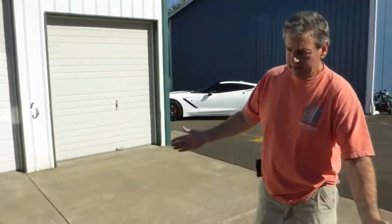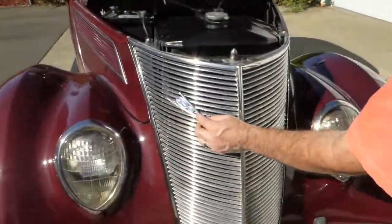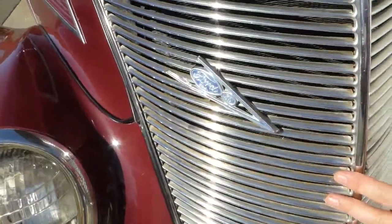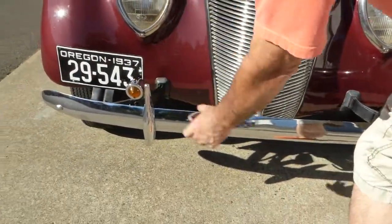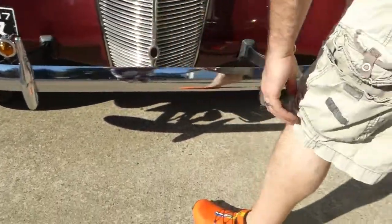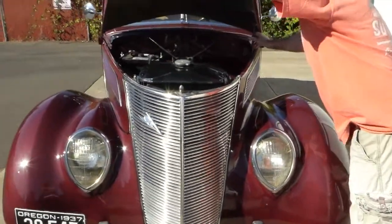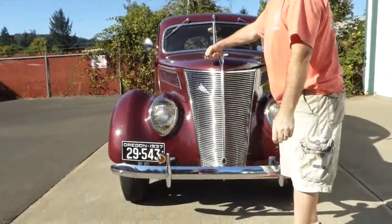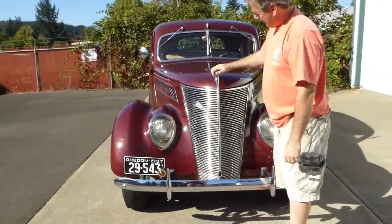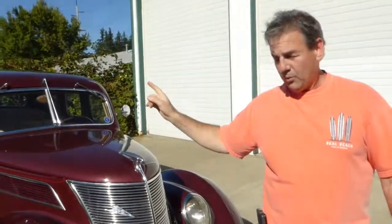Up front here, you've got this nice original grille, and this Ford emblem here is correct. And of course, these were added later on. These are turn signals, and again, nice chrome bumper and so forth. Turn the emblem, and that tightens your hood down. You've got electric windshield wipers, and they do work too, I should mention that.